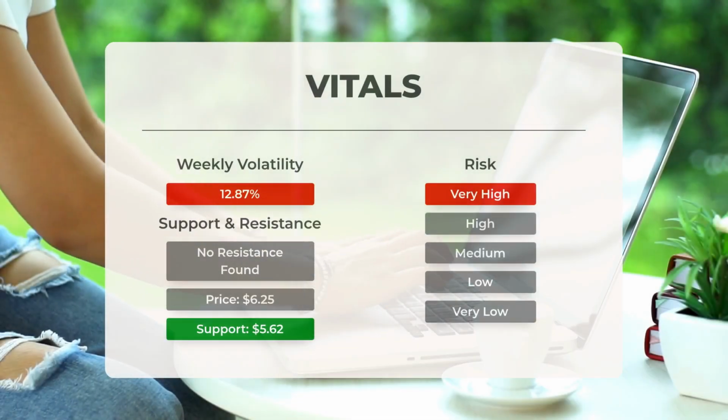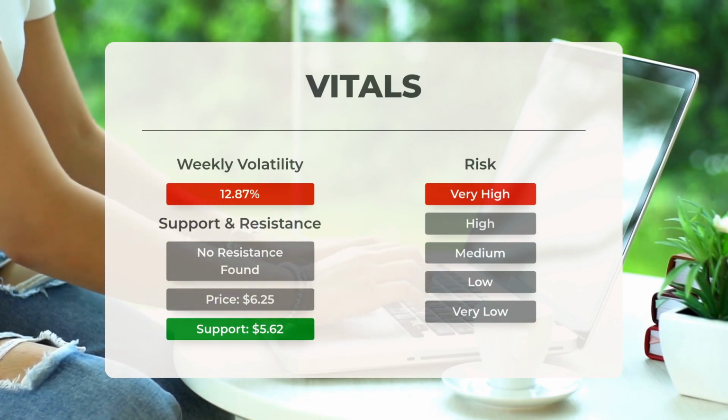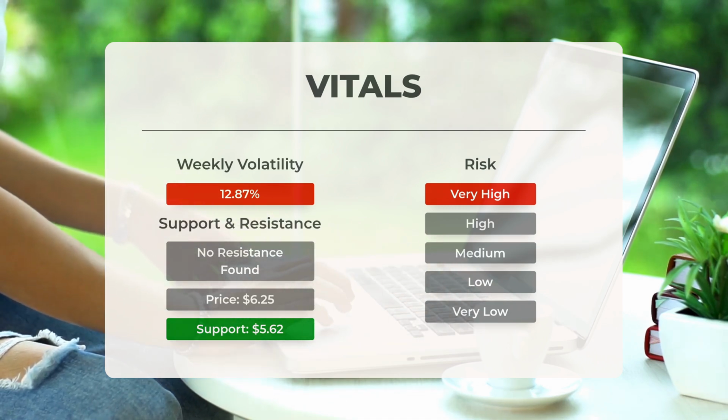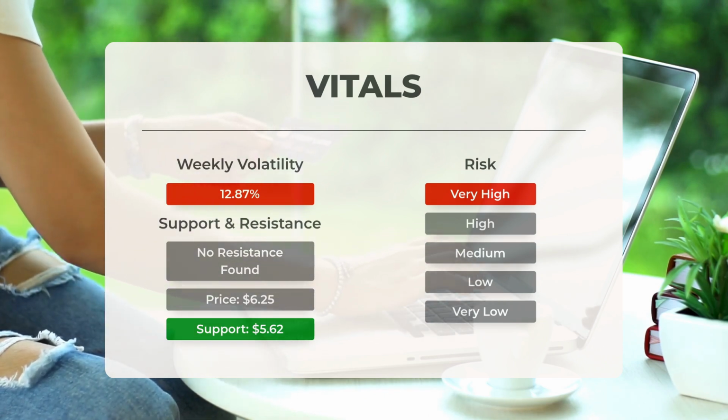Support, risk, and stop loss for Rezolve AI. On the downside, the stock finds support just below today's level from accumulated volume at $5.62. With no support from accumulated volume beneath today's level, the risk is increased, as a drop below this support may lead to a significant decline in the stock price.